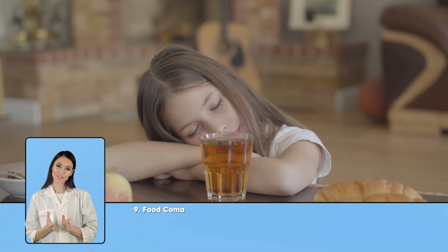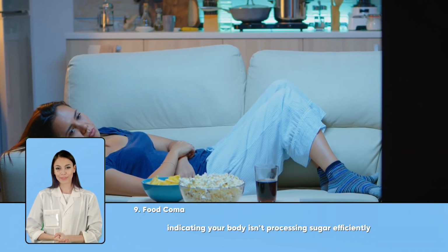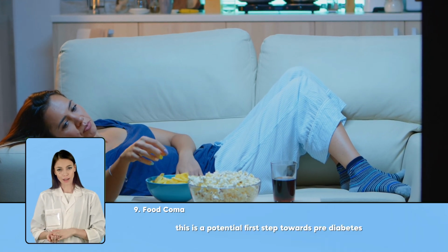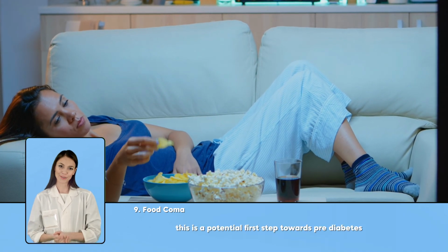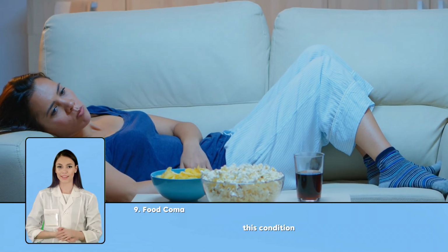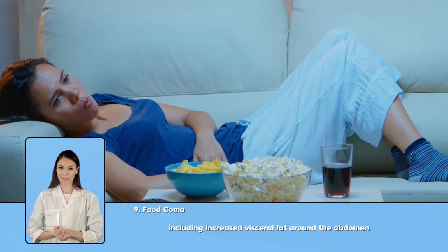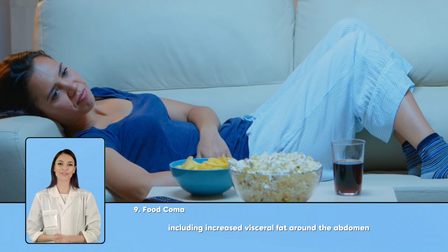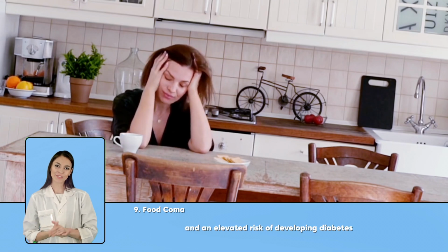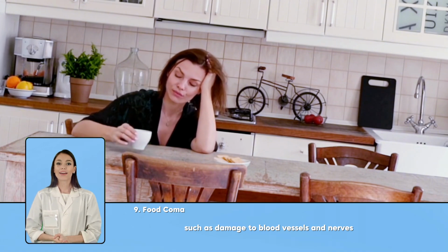Feeling tired after meals could be an early sign of insulin resistance, indicating your body isn't processing sugar efficiently. This is a potential first step towards prediabetes or type 2 diabetes. If left unchecked, this condition can lead to several long-term consequences, including increased visceral fat around the abdomen, worsening insulin resistance, and an elevated risk of developing diabetes complications, such as damage to blood vessels and nerves.